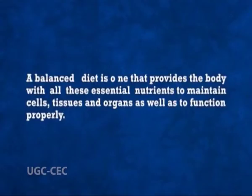A balanced diet is one that provides the body with all the essential nutrients to maintain cells, tissues, and organs, as well as to function properly. A balanced diet will not be the same for everyone. Everyone is different, and often individuals will require a different amount and type of nutrients depending on the age, gender, lifestyle, illness, and the rate at which the body works. Eating a balanced diet is the key in maintaining good health and keeping the body in optimum condition.